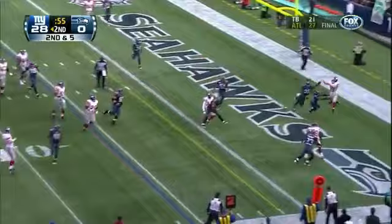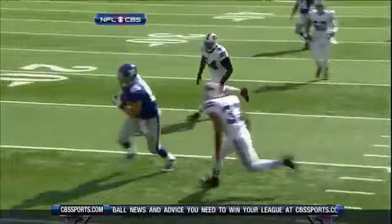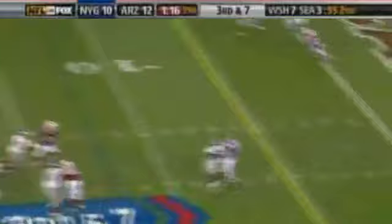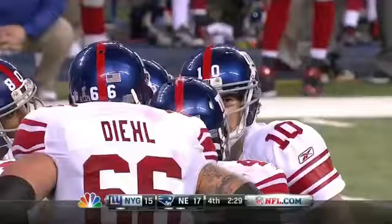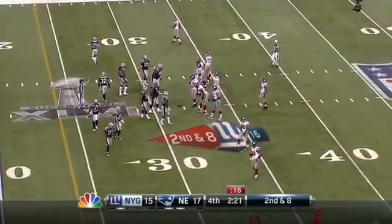See the throw there by Eli Manning. Guy's just playing with great confidence right now. A little better than that. Now the Patriots, you have to play a little bit more high risk here because you've got to try and knock them out.